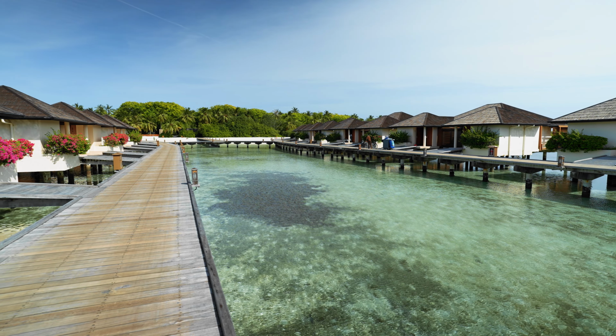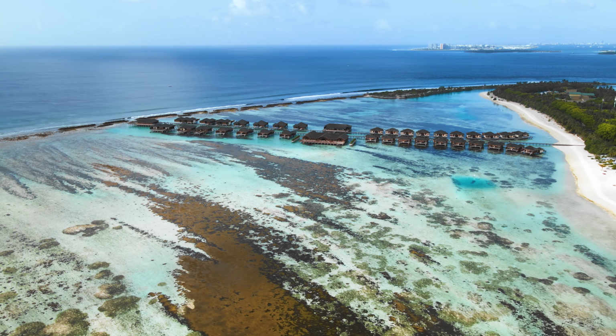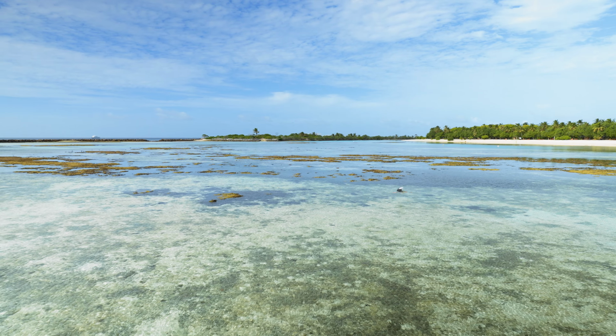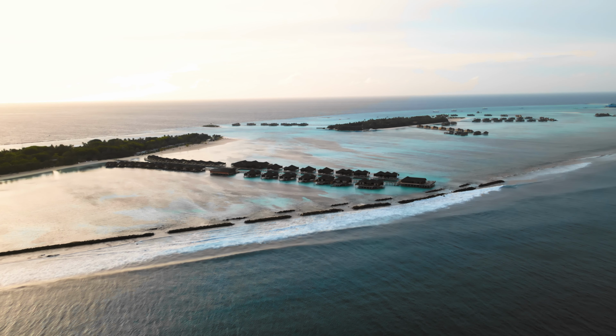It is a little less picturesque at low tide. There's a lot of dead coral and algae that do tend to come out of the water at the very low tide moment, but the rest of the day it's beautiful and pristine, and it makes a great place to go snorkeling because there actually is a surprising amount of sea life in this area.